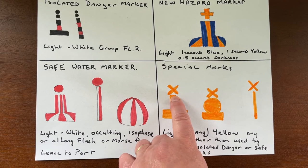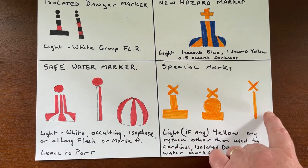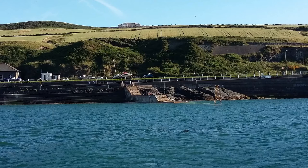Special marks are yellow. Their top mark is a sideways cross and they can be any shape. If they are lit, the light is yellow and it flashes in a rhythm other than that used by the cardinal, isolated danger or safe water marks. These are usually found in areas to mark off submarine cables or pipes, military operation zones or a spoil ground, or sometimes for water sports, in order to keep the area specifically for that water sport.